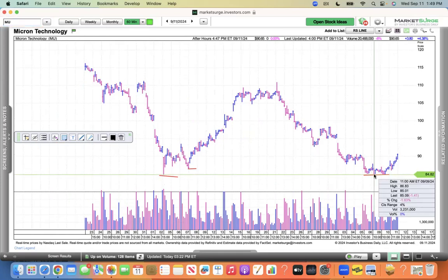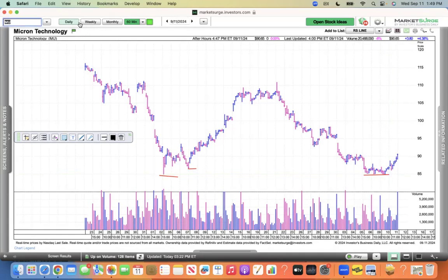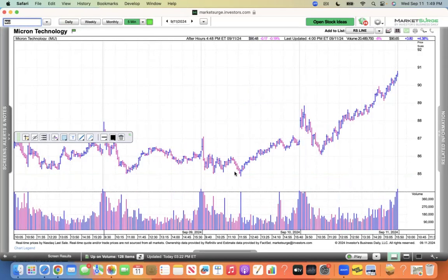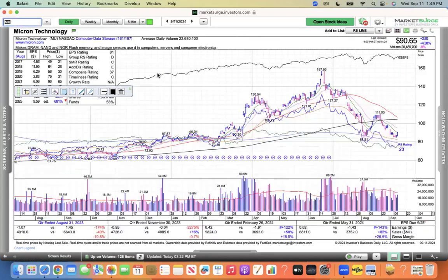So to me, that's an area that, I'm not a real bottom fisher, but I think 85, if you got it at 85, showed some strength into the close today. So maybe 85 is it. You can see it here on a 5-minute chart, how it tested and retested that 85 area a couple times. And then this is yesterday, and then it took off today. So maybe that's it for Micron.